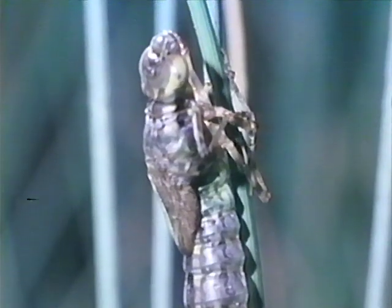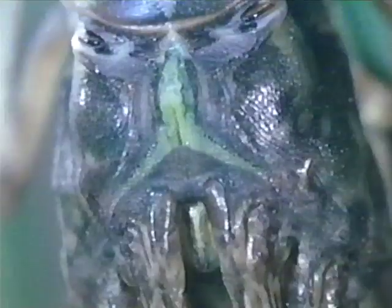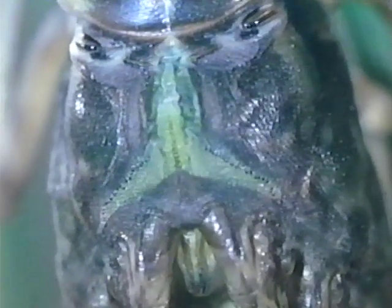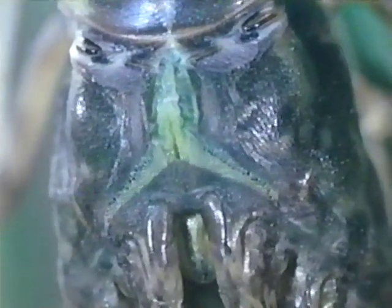Then, under cover of darkness, it crawls up out of the water. That night, or very early in the morning, the final stages of its life history unfold. In a remarkable transformation, a new insect bursts from the drab larval skin.